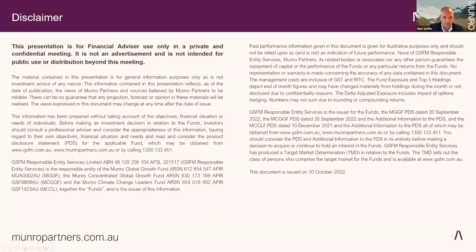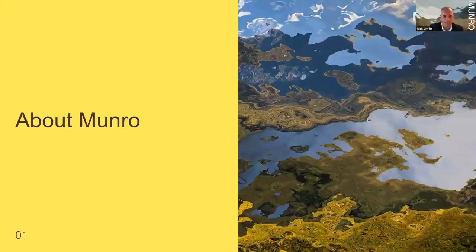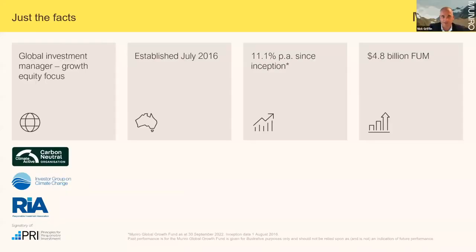Just as a really quick reminder, Munro Partners was established in 2016. We've done double-digit returns for our funds since inception. We run roughly $5 billion in assets under management. And our goal, as I said at the start, is to be your global growth investor. So we're going to be talking a lot about global equities. We're going to talk about growth equities.